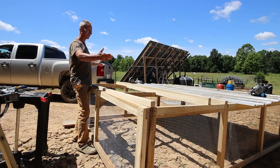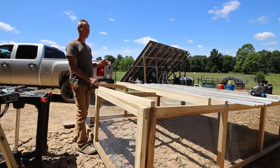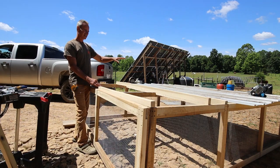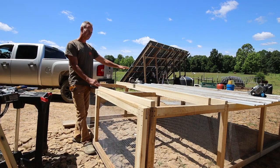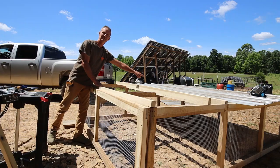I'm just going to let it overhang 6-7 inches on either side and let it overhang about 2 inches on the front. That's it. So I'm just going to use the 2 pieces, and so basically this whole front will be wire. However, it won't hinge.